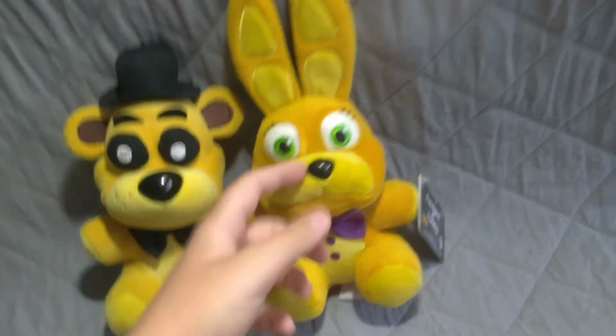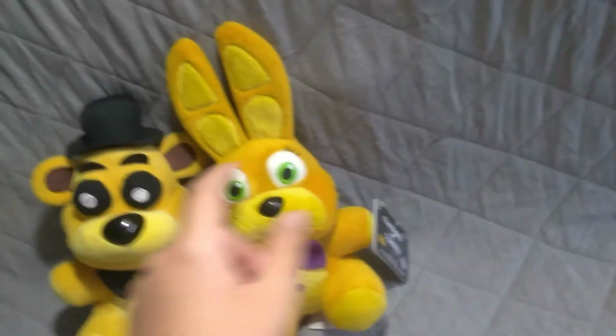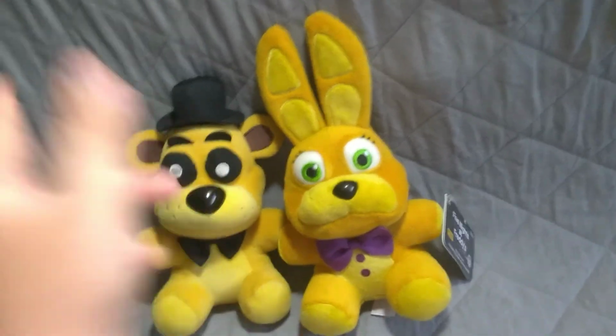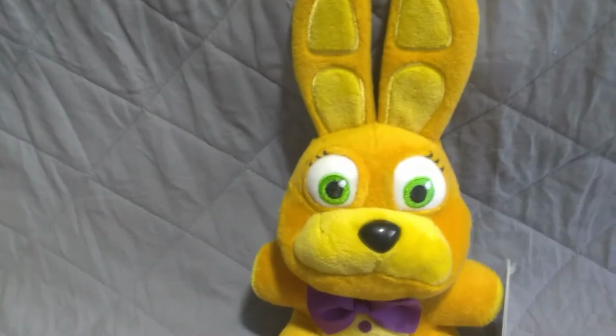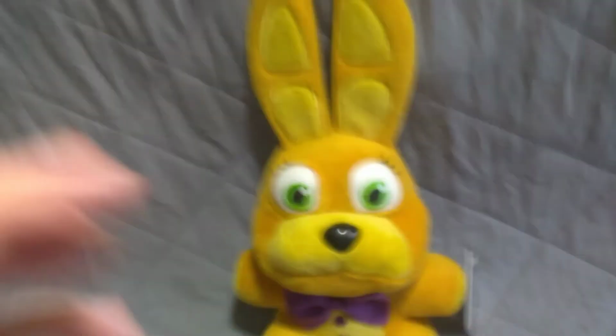But I kind of wish that they still did the eyebrows like they used to. I don't know why they changed them so much. And I'm not digging how they pop out. But still, this is a really good plushie, and it's going to be displayed on top of my desk.